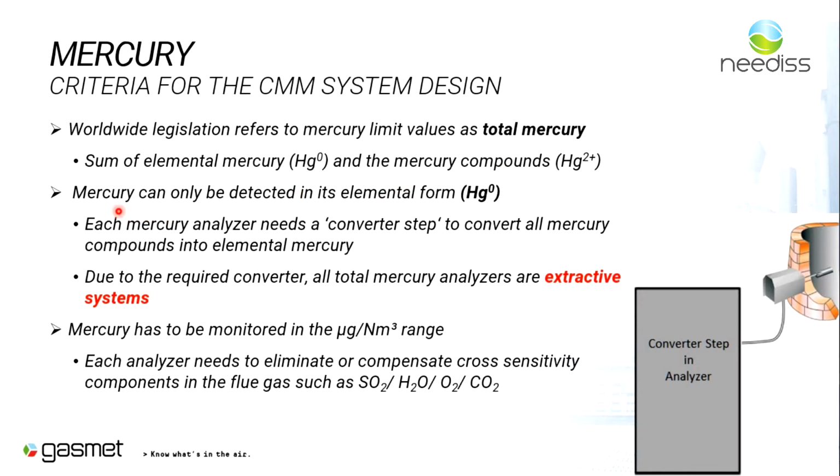However, any kind of mercury analyzer is only sensitive to mercury in its elemental form, not oxidized mercury. So that means there is a conversion step to convert all the mercury to elemental mercury before analysis. Because of this conversion step, mercury CEMS only has the extractive type, no in situ mercury system in the market right now. And the mercury level is in the microgram per cubic meter range, which is a very low level. And also we have to consider interference by SO2, moisture, oxygen, and CO2. Moisture, O2, and CO2 are at percentage level. They will absorb the mercury and then lower the readings.